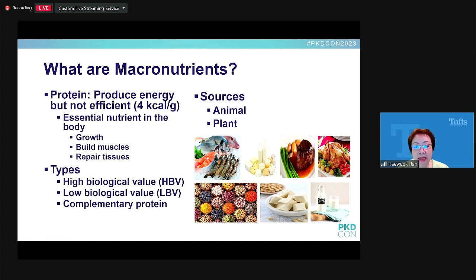So the beans are missing 2 amino acids, right? Rice is missing 1 amino acid. So when these 2 are consumed together, it can produce complete protein. So we call it complementary protein. It's as good as when you consume animal protein.